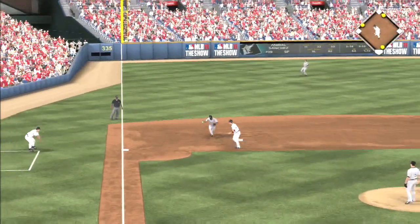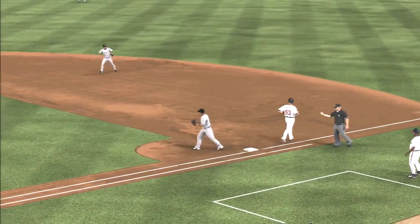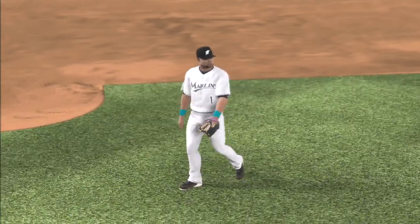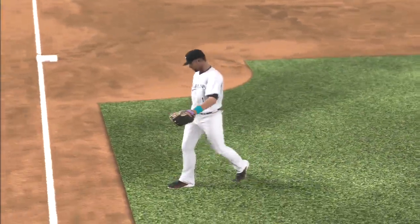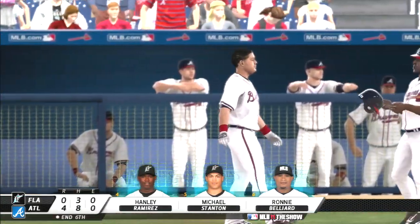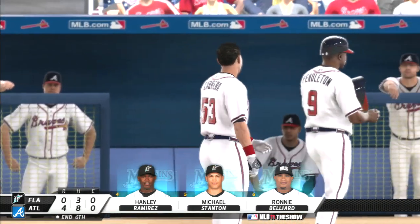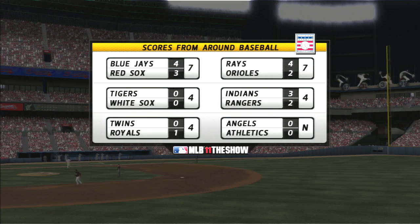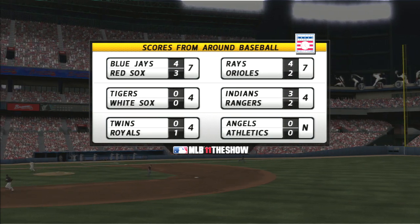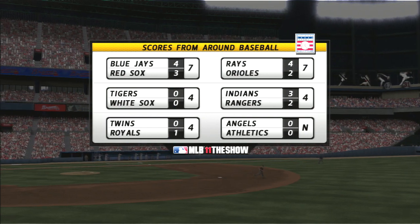Go the other way with the fastball as this is on the ground to third. Throw to first is going to be in time, and the Braves rally comes up short as that's out number 3. 2 left for Atlanta, but they're in front 4-0. And since we've already seen what's going on in the National League, let's check out the AL action now on our out-of-town scoreboard.